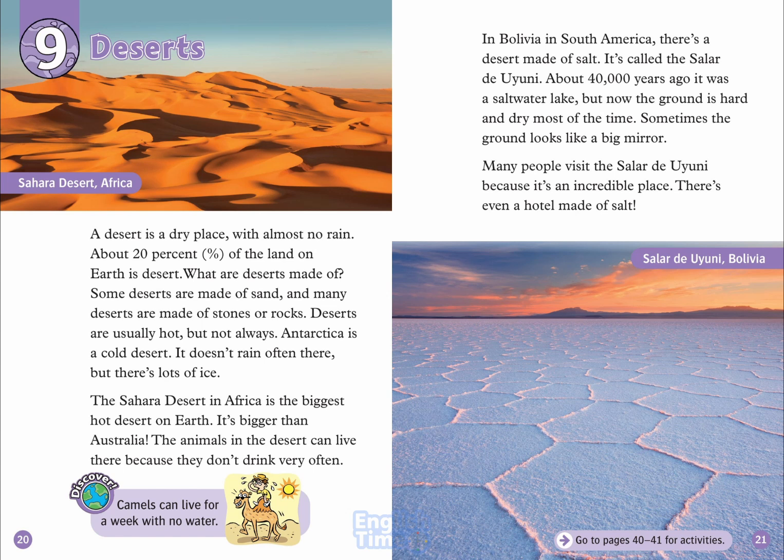About 40,000 years ago, it was a saltwater lake. But now, the ground is hard and dry most of the time. Sometimes the ground looks like a big mirror. Many people visit the Salar de Uyuni because it's an incredible place. There's even a hotel made of salt.